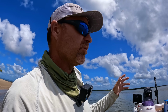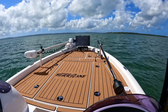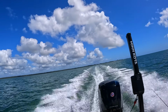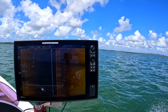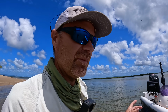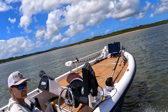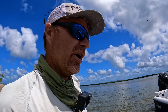I've got some 12, 13 knot conditions out there in the middle of the bay. I'll show you some footage in a second, and look, to say this thing eats it up would be an understatement. These legendary Haines hulls are popular for a reason. They do handle a chop very, very well. Very, very soft ride. With that 4-blade stainless Trophy prop, it does lift the whole hull out of the water quite substantially, and that deep V is really good for a nice soft ride. So very impressed with the boat.